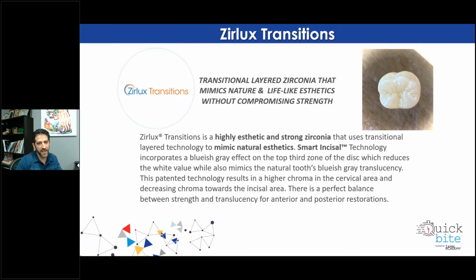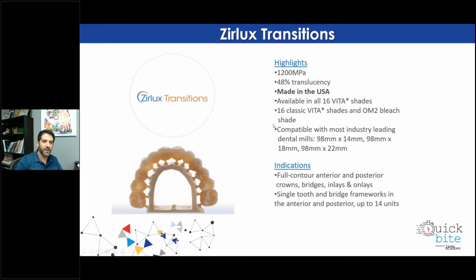I know it depends on the size of the lab and how many sintering ovens you have. I'm sure all of you have seen this with every manufacturer that comes to try to sell you zirconia: the high translucency numbers and percentages, which we as technicians don't really know what to make of, the strength, the shades. Everybody comes to you with a similar type of chart. I can tell you they're not all the same. From our experience, the moment we switched to Zirlux Transition, we could achieve better results and a better workflow.